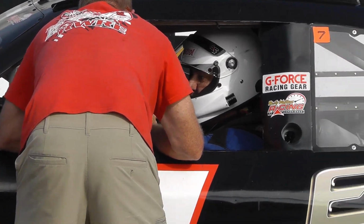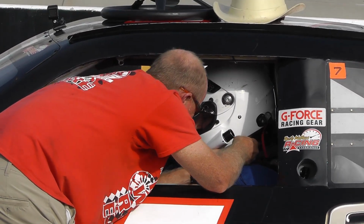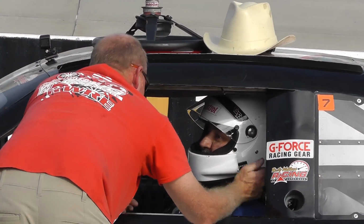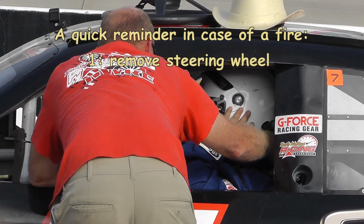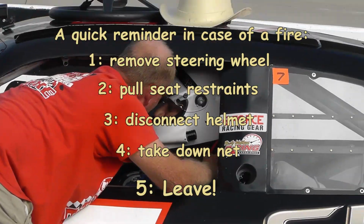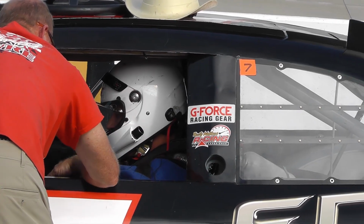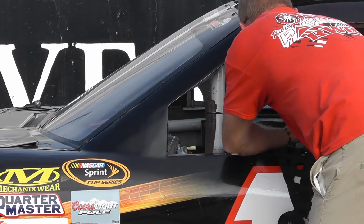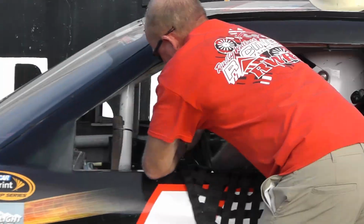A head and neck support, known as a HANS, prevents breaking a neck in a high-speed collision. It also makes it nearly impossible to turn your neck to look to the side. In case of fire, remove steering wheel, pull seat restraints, disconnect helmet, take down window net, leave. Sunglasses on. Now you're putting the steering wheel on. Steering wheels are a somewhat important control device for most automobiles.